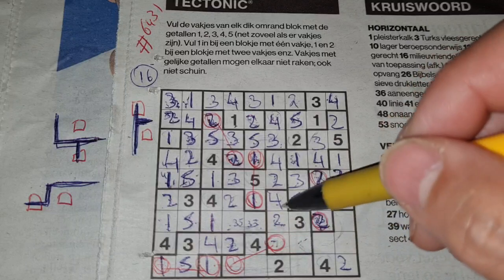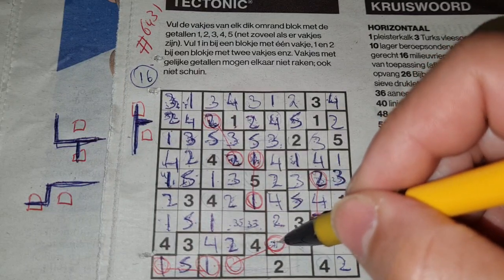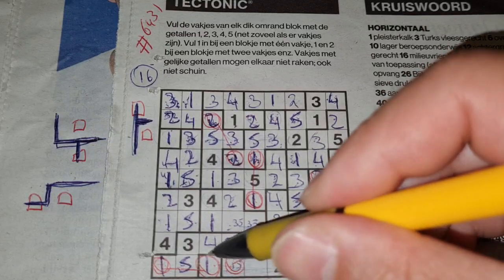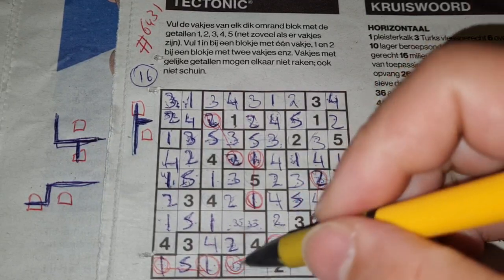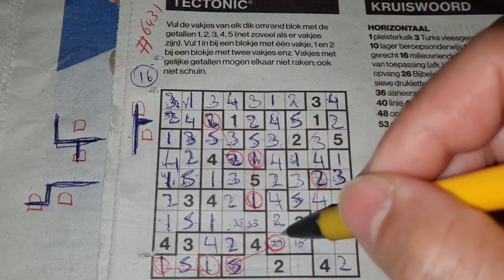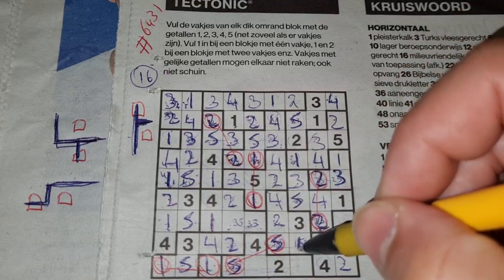Two numbers left in this area for numbers 1 and 5. Let me mark those 1 and 5, and this box is connected with that box, should be also 1 and 5, but we already have a 1 there, so it can be 1 and more. This box should be a 5, is connected with that box, should be also a 5. 1 box left in this area for number 1.